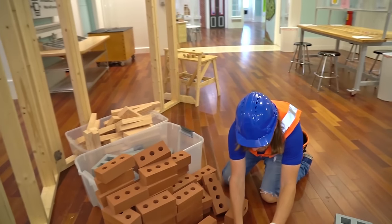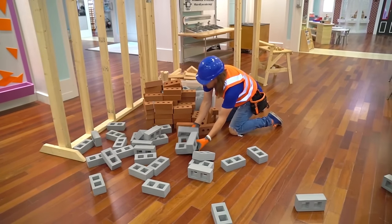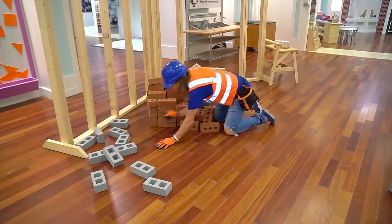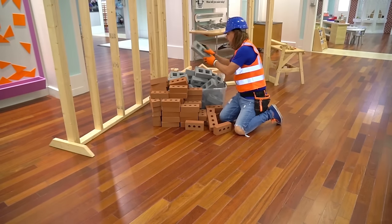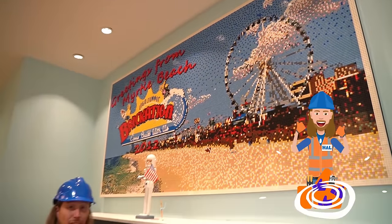Always make sure that we clean up our messes when we have fun. Get all these cinder blocks into this container. One more. Bam. Look at this.